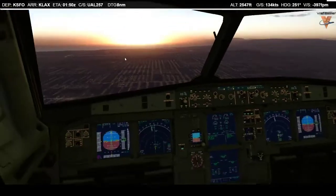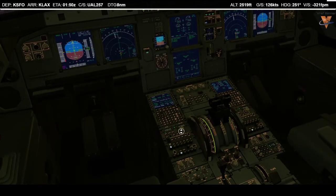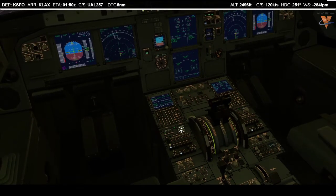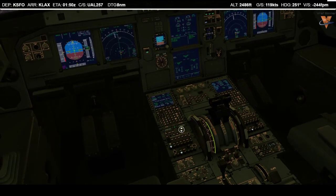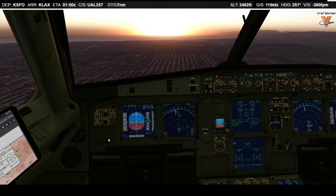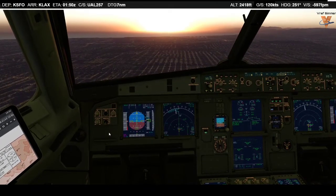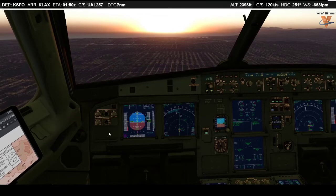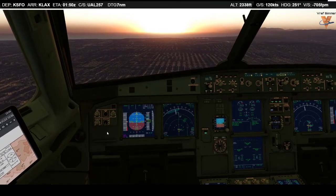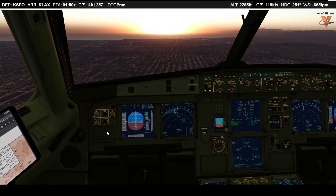United 257, contact tower 133.9. 133.9, United 257, good night. LA Tower, United 257, outside Kobe. United 257, Los Angeles Tower, runway 24 right, cleared to land. Cleared to land, runway 24 right, United 257.